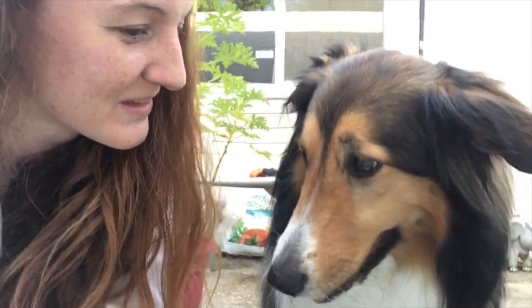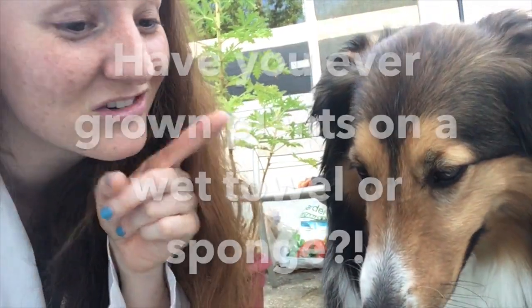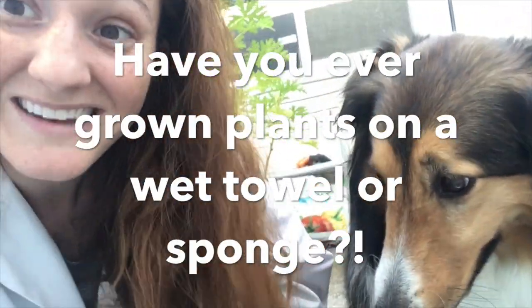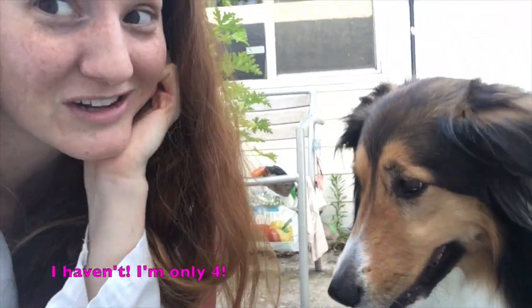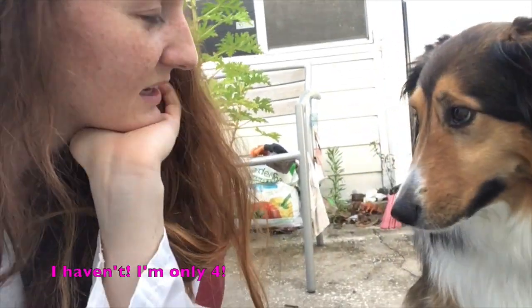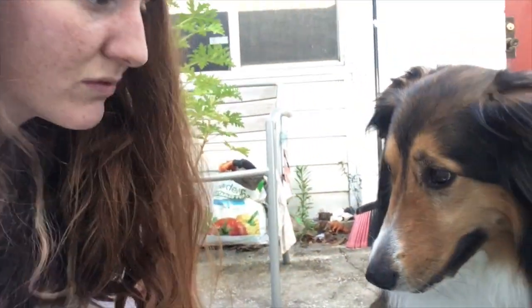So for the question of the day, or the question of the week, I want to know, have you ever grown plants on a paper towel or a sponge? If yes, what plant? And if no, go ahead and give it a try. It's super cool, super fun. I grew lima beans in elementary school, and today I'm growing apples. Hopefully they live so I can eat apples all day. Yeah, you've never done it. No, that's okay though. We can do it. We're doing it right now. See, so you've grown apples.